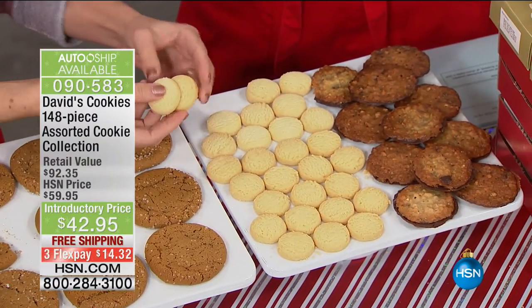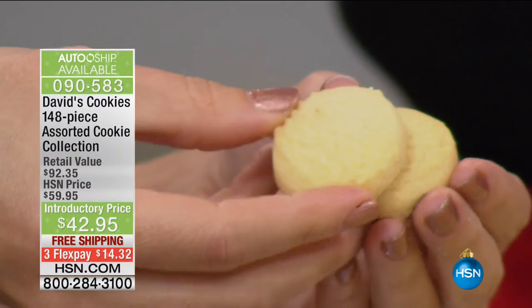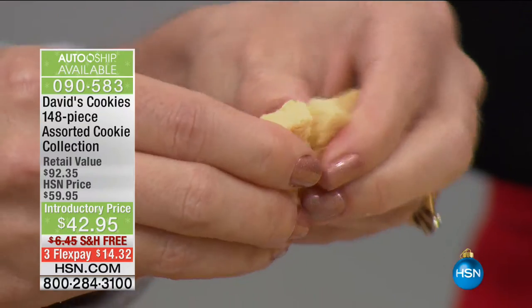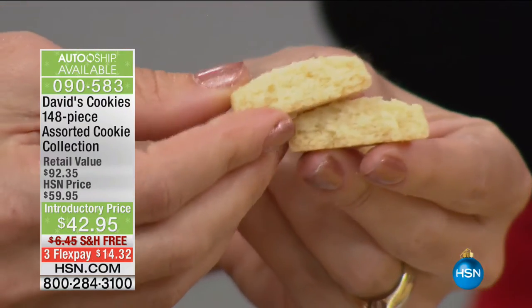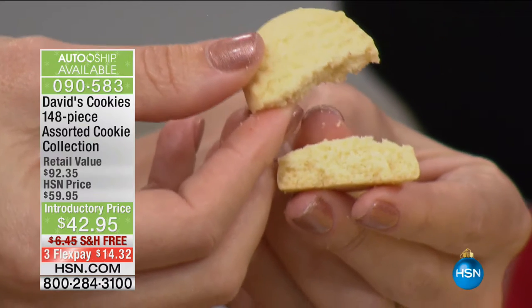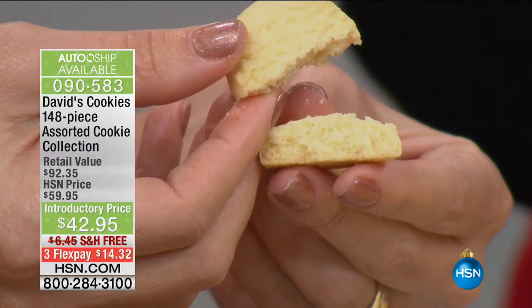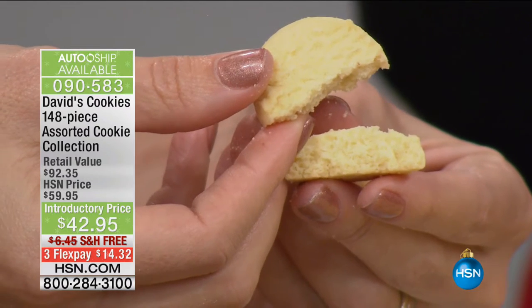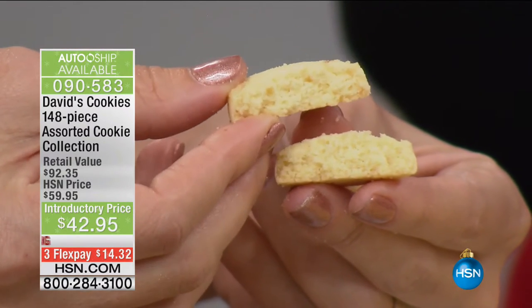So now we're going to get two boxes of our shortbreads from Scotland. And the reason we go to Scotland for these is because that is the top place in the world to get a perfectly made shortbread. And even though we're David's, we weren't gonna mess with that. We said, you know what? If that's the number one place for so long, that's where we're getting our shortbreads from. So these are imported from Scotland for you.